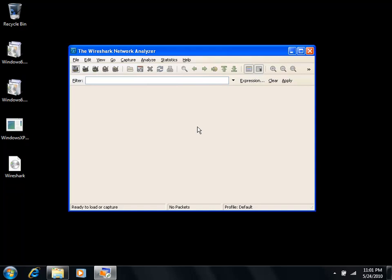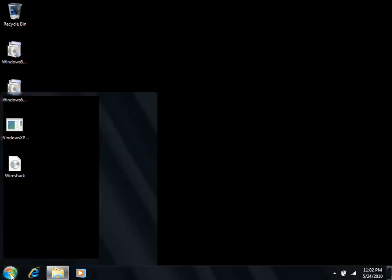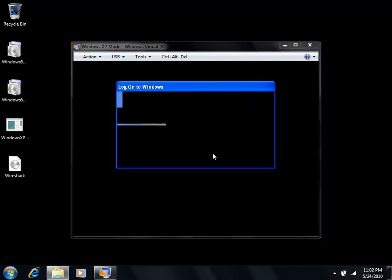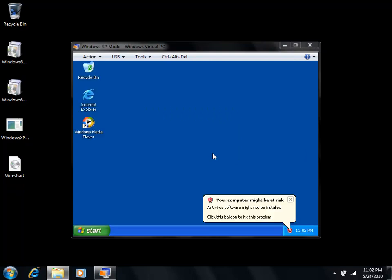But is it quick though? Well, that depends on your hardware really. But if I close Wireshark here, since Virtual XP is still open in the background, if I go and click Start, and we'll go and fire up our copy of Windows XP mode, you'll see that it's pretty quick to open back up. Now, the slow part is the first time you want to start it up, as it has to start up the XP operating system first. All in all, though, it's a pretty quick thing.